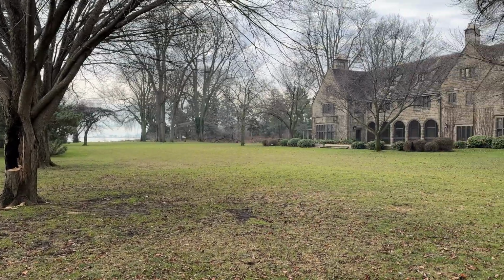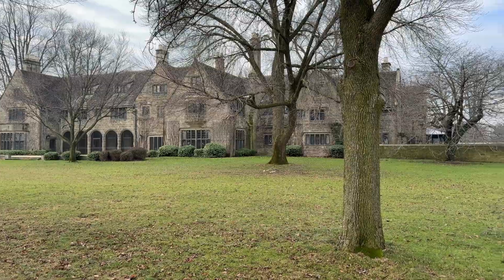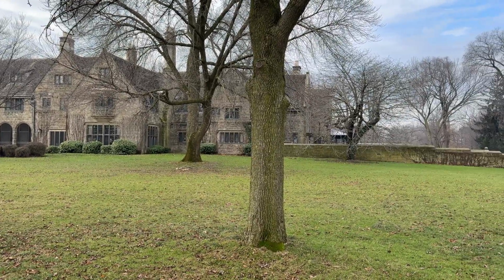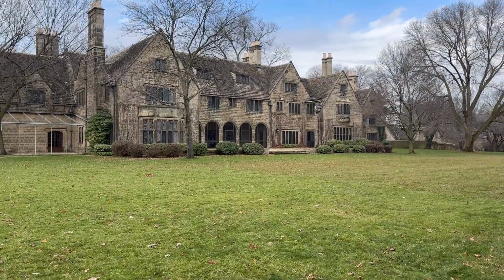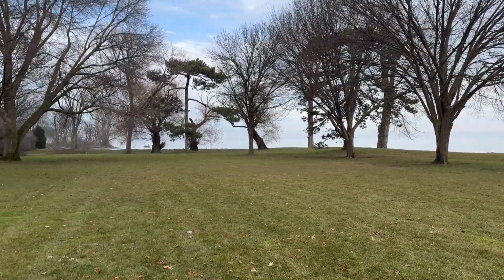Stepping outside, we find ourselves in the courtyard, a space that seamlessly connects the natural beauty of the estate with its stunning architecture. The meticulously maintained gardens offer a peaceful retreat, inviting us to slow down and appreciate the artistry of Jens Jensen's landscape design.